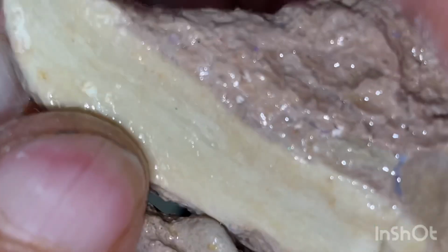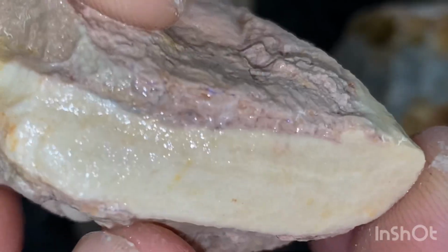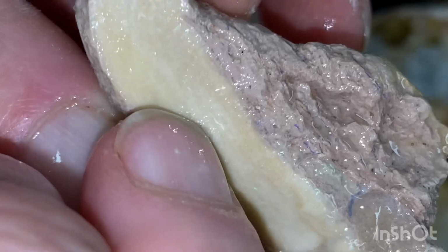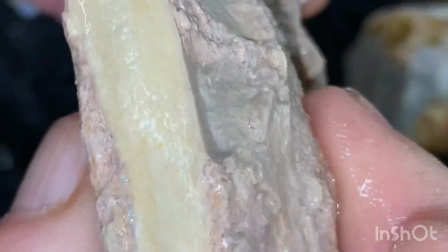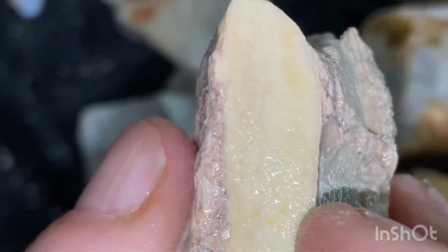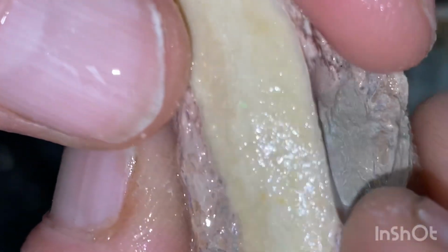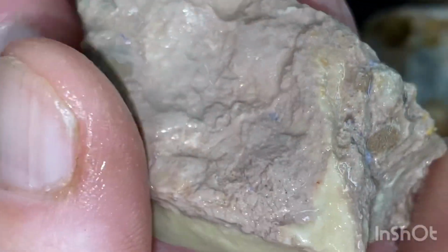We're going to give it a treat. I'll probably show that in another video. Where are we? So there we go. There's a little bit of green in there. I'm not sure if you can, yeah, camera's picking it up. And there. But yeah, once treated, let's see if it actually does anything.